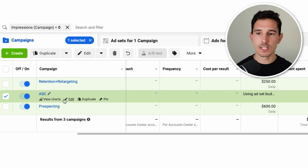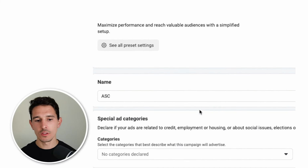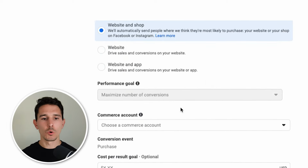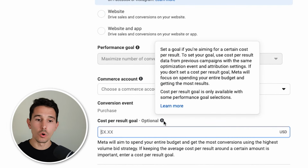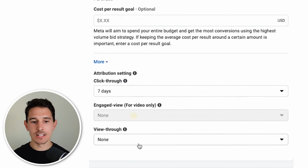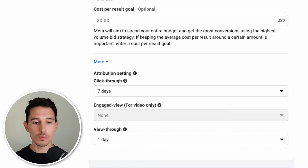We're then going to move to ASC. What's weird about ASC is that your settings are actually in your ad set level and your campaign level. It's a little bit different, but let me break it down here. So for ASC, of course, select your commerce account, your web and shop if you have it. Your cost per result goal is pre-selected, so you just need to enter what your cost cap needs to be. Make sure your attribution setting, again, is set to 7-day click, 1-day view. We want to maximize the number of signals that we have coming into the business.